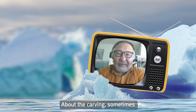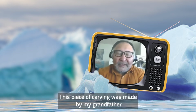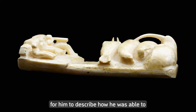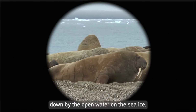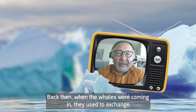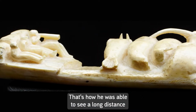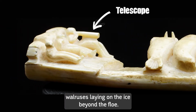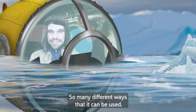About the carving, sometimes people make a carving to tell stories. This piece of carving was made by my grandfather to describe how he was able to see walruses down by the open water on the sea ice. Back then, when the whalers were coming in, they used to exchange. He got a telescope. That's how he was able to see walruses laying on the ice from a long distance, beyond the floes. There are so many different ways that it can be used.